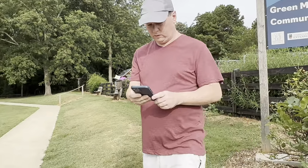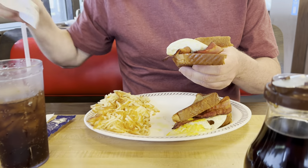China Rose. After the hike, we need food. Came to Waffle House.